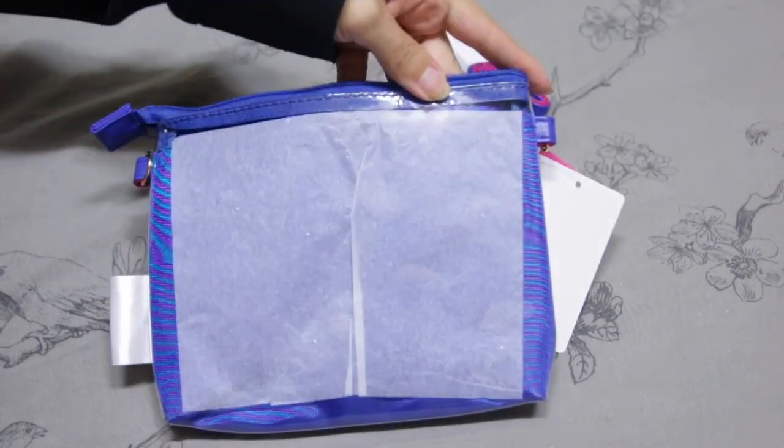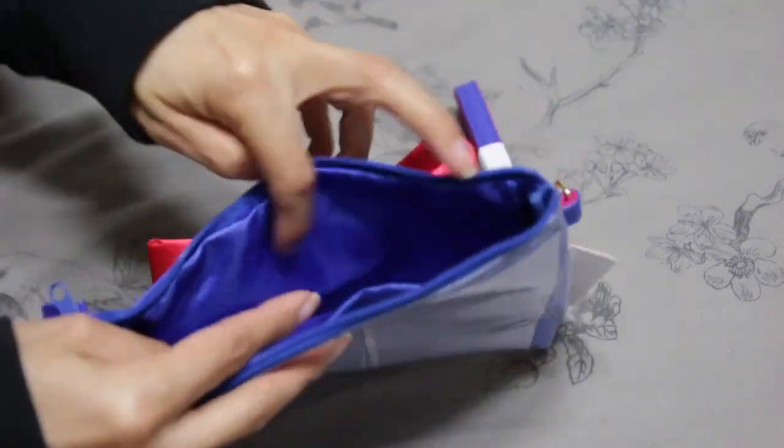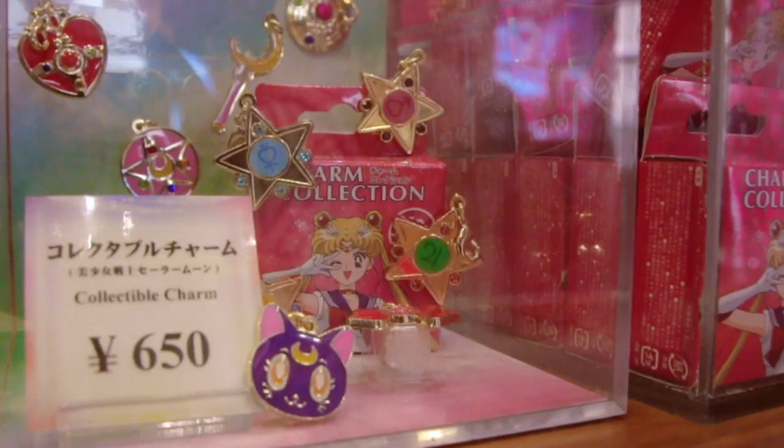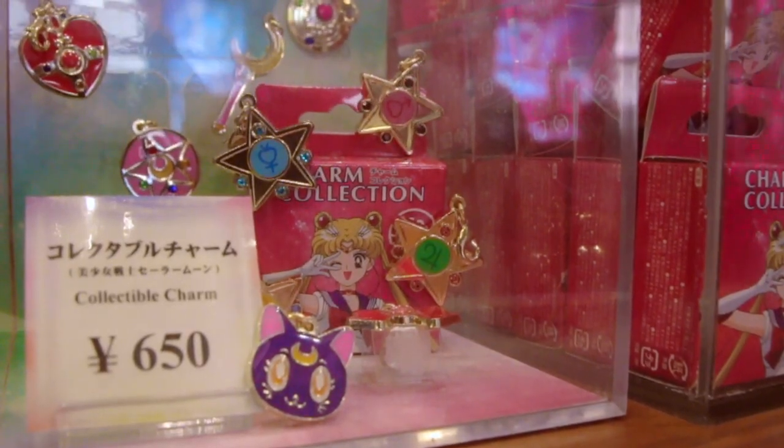So a lot of the stuff, they had all of the Sailor Scouts, so if you're not into Sailor Moon and you're into Sailor Mars, Sailor Jupiter, Sailor Venus, whoever, you can probably find all of the main Sailor Scouts. They also had these really cute mystery boxes. They come with charms that you can put on a necklace or a bracelet. There's about 10 different ones, but like I said, it is a mystery box, so you just kind of have to take your chances.